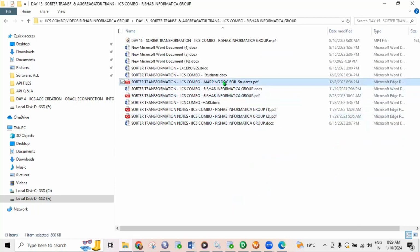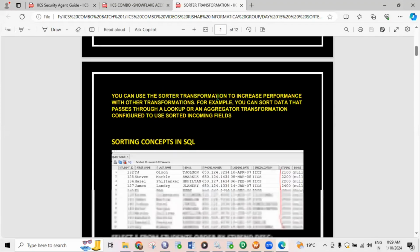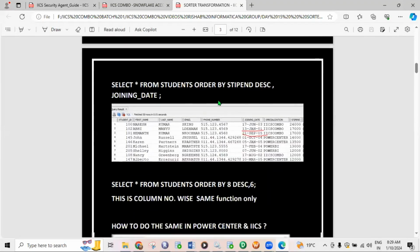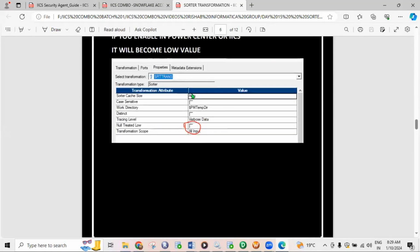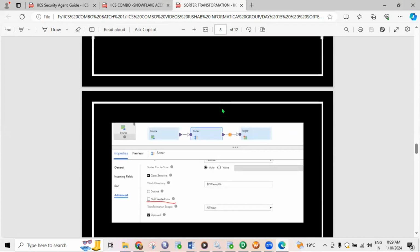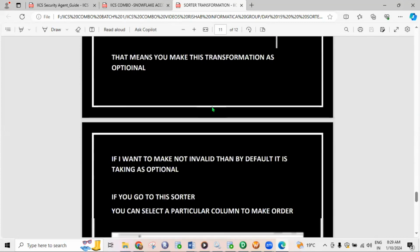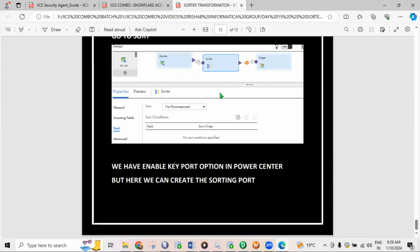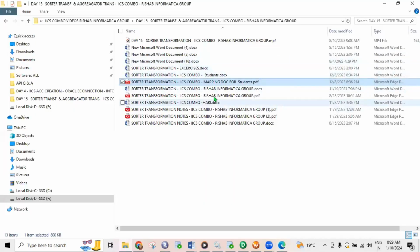Okay, you can see here the mapping document. So like this, the mapping document will be there. Just follow this mapping document. Okay. So by practicing this, you will become a master in aggregation. Like this, the mapping document will be given for most of the sessions. Okay. Then we'll have the notes separately and the mapping document separately for every session.